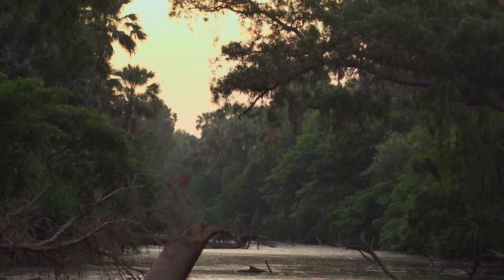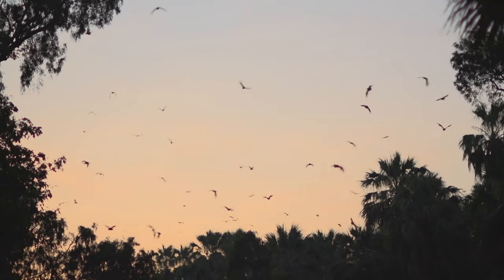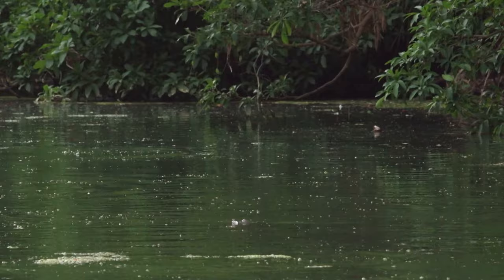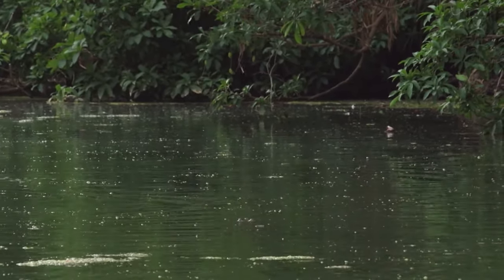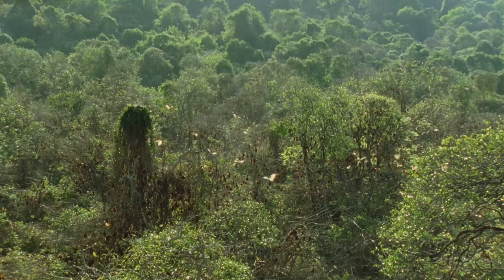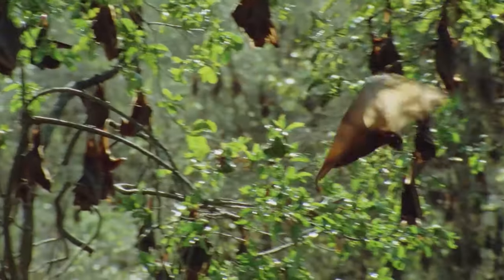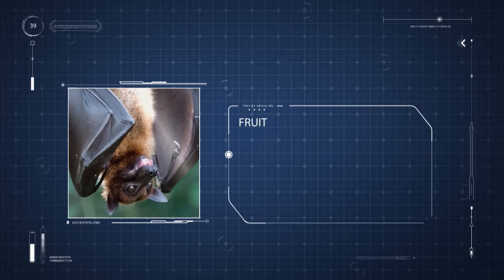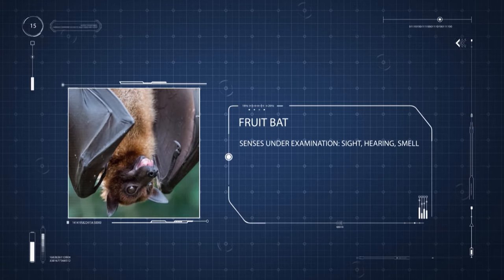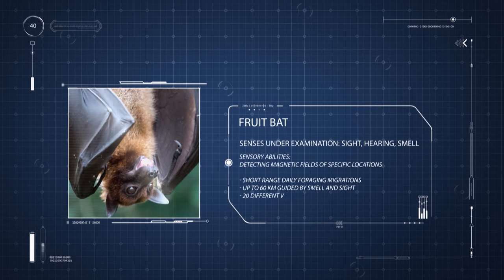Prefieren volar al atardecer. Cuando el sol comienza a ponerse, encienden sus motores. Todas las noches viajan desde sus refugios a sus lugares de alimentación y de regreso. Navegan guiándose por el olfato para misiones de largo alcance y por la visión cuando el viaje es de más corto alcance. El murciélago de la fruta tiene la visión más aguda de todas las especies de murciélagos. Al combinar la vista y el olfato pueden ubicar los alimentos y volar sin peligro.